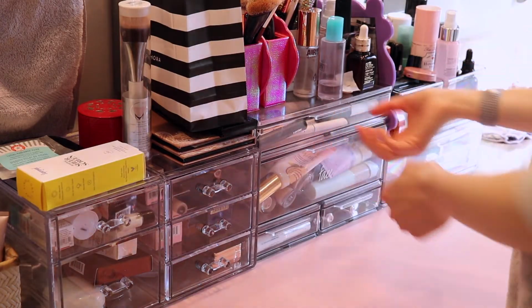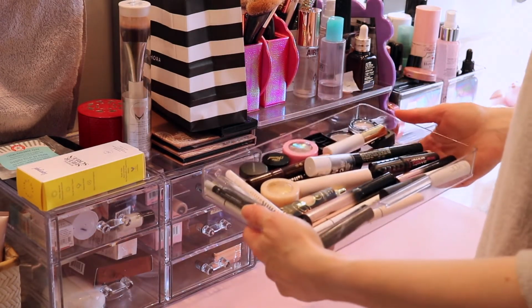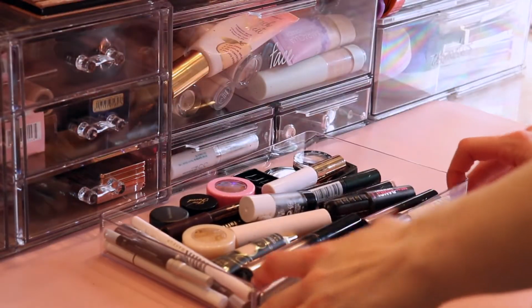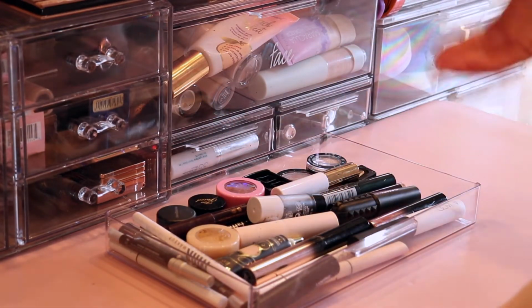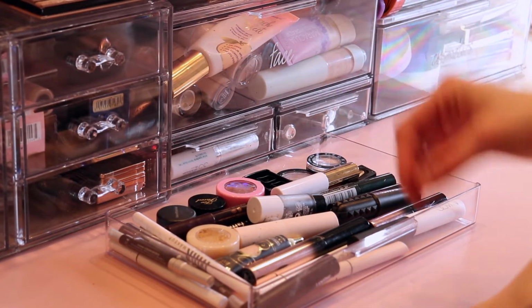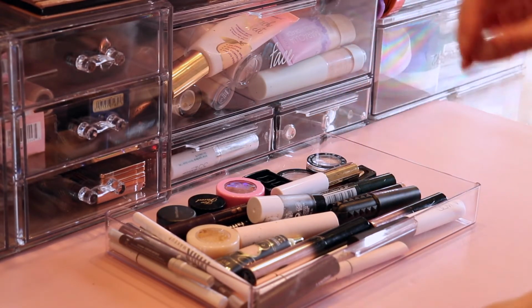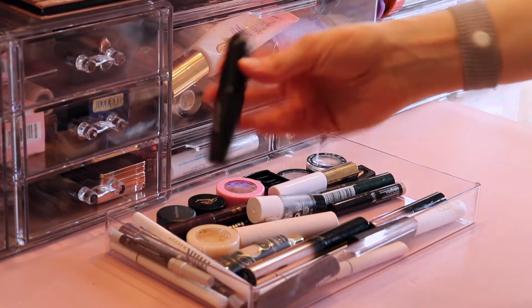I really need to go through this mascara and eyeliner drawer right here. So this has all of my mascaras, some single eyeshadows, eyeliners, cream eyeshadows, you name it. But there's so many things in here that I literally don't use and absolutely have to get out of my collection. The first thing will be the Benefit Bad Gal Bang Mascara.